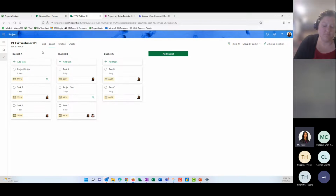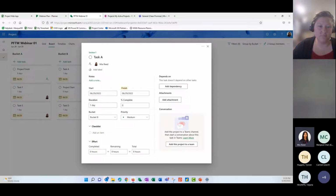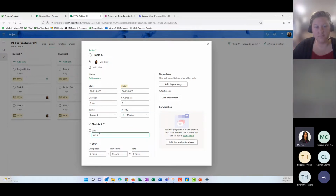If we had not wanted to add our tasks using the grid view, we could go ahead and add tasks this way, just like we did when we were in the Planner application. So a lot of similarities. Same thing that we saw in Planner also when we clicked on a card and could add more details. We could do that here too. The details that we have here are a little bit different. We can add a dependency, which we didn't see in Planner. The effort is more clearly written here to show the completed, remaining, and total effort. Some things that we can do that we also saw in Planner are adding these different checklist items.